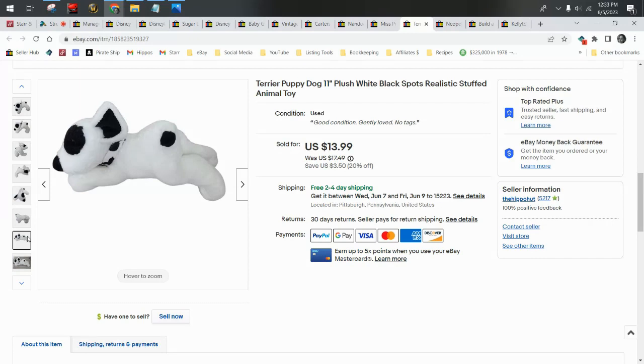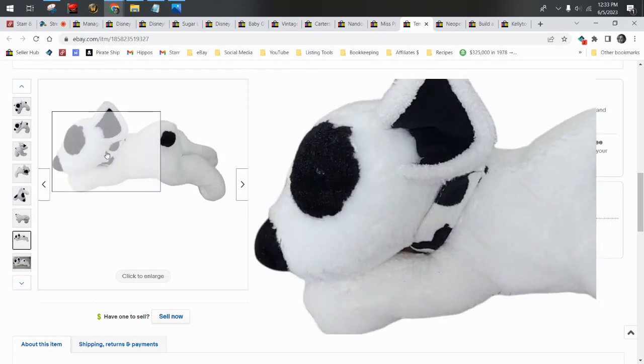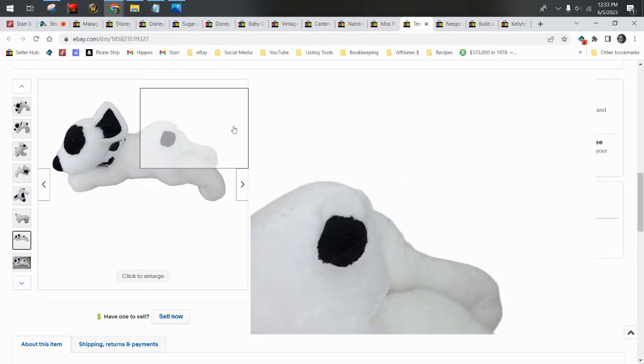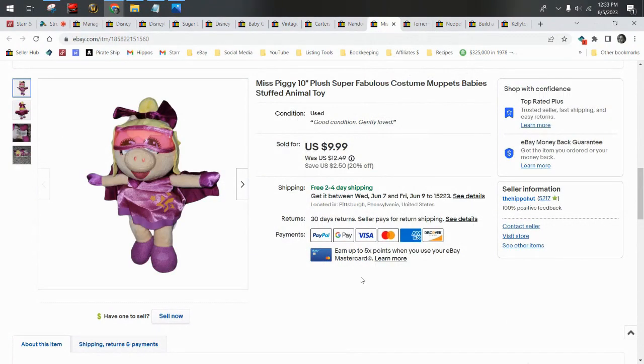you want to be careful about how you word your title on eBay. For instance, Minecraft plushies, if you don't have the Mojang tag, they will hit you up for a VeRO and ask you to take the listing down, and you could be at risk of getting suspended off of eBay. So just be very careful when you don't have tags. I just said it was a terrier dog and that it was realistic, and it still sold for $13.99. So that's pretty good.